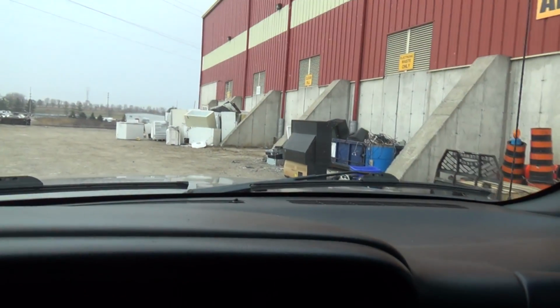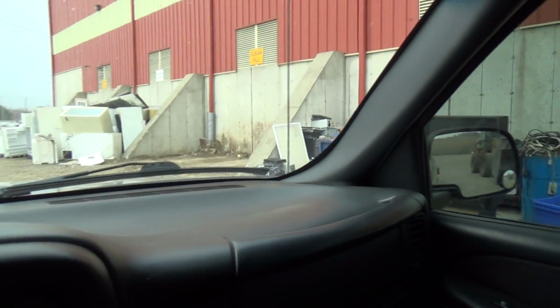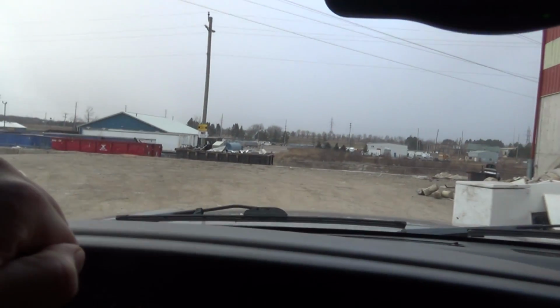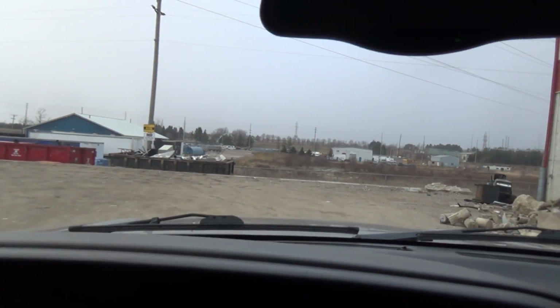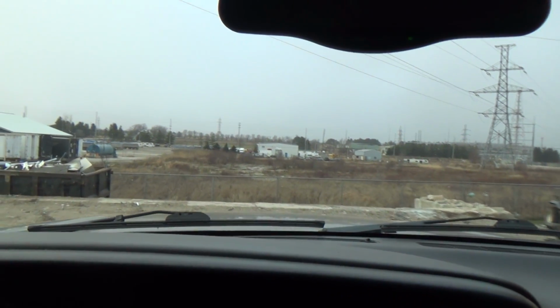Oh, any good computers, Dilly? Oh, there's 1. There's 2. Oh, 3. Can we take them? We could swipe some hard drives out of them. Oh, there's a whole stack of them back there. Holy crap. They kind of sort of don't really like you doing that, though. We can just hide them under here. Yeah, they kind of sort of don't like you taking stuff, I guess.